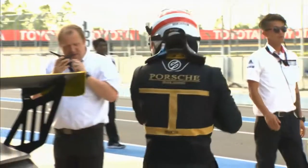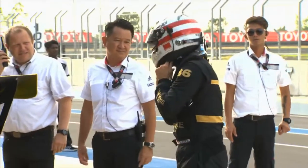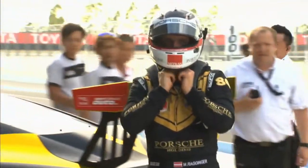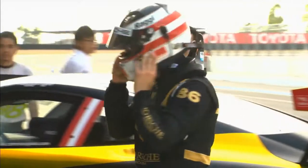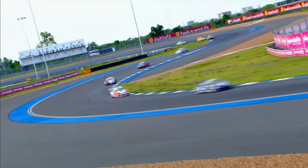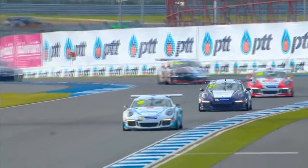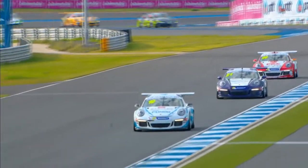I really do wonder if there was contact between him, possibly between him and Maxime Joos. Joos also in the pits. The timing screen is showing that Joos has come into the pits. Raginger looks over his shoulder. Is he unhappy with someone, or was it just a racing incident? It's a shame we didn't see it. It'd be nice to try and catch up with Maxime Joos if we could.